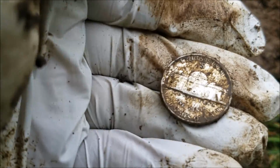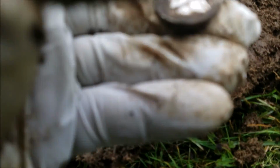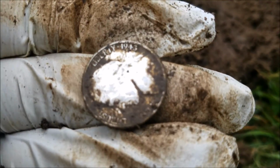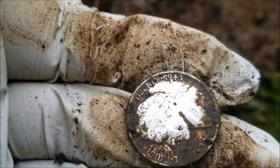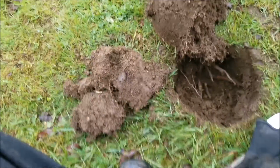Let's see here. It's got a San Francisco mint. And the year. Okay, I might be able to see it there. This one's cleaning up kind of nice. Looks like a 43. Alright, cool. Been quite a day here. Alright, well, let's keep going.